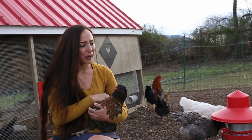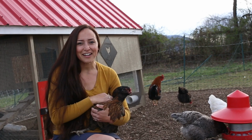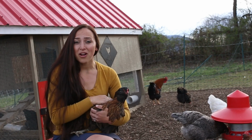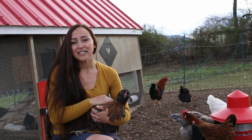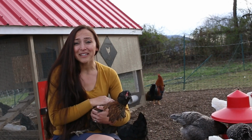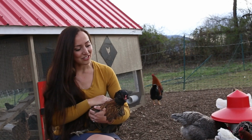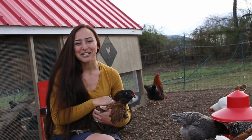And so whether you have a permanent yard, or you rotate them in electric netting, or they have a run connected to their coop, they need that space to be able to move around, get sunshine, preferably grass and insects would be great, and so that they can scratch around and be happy chickens.